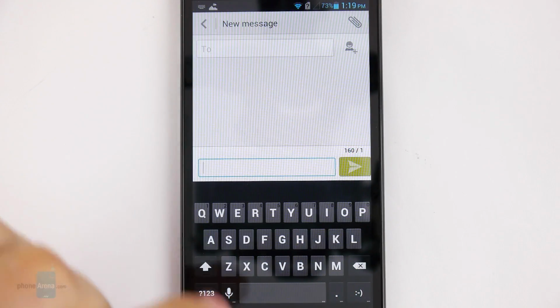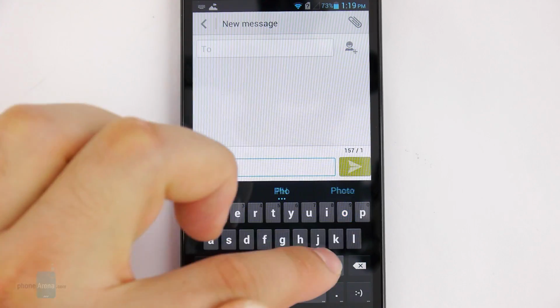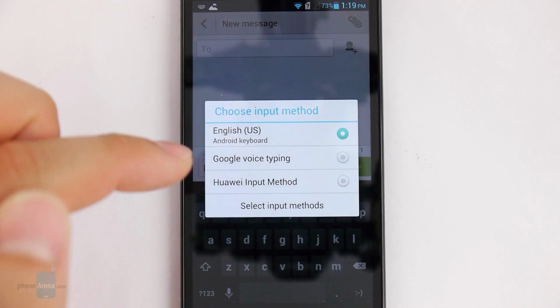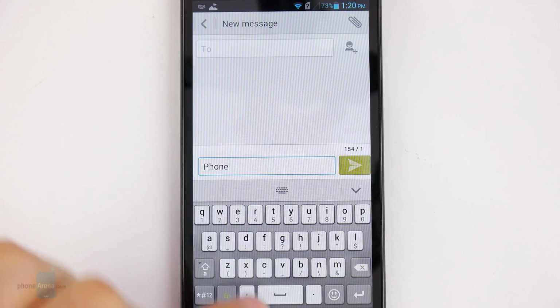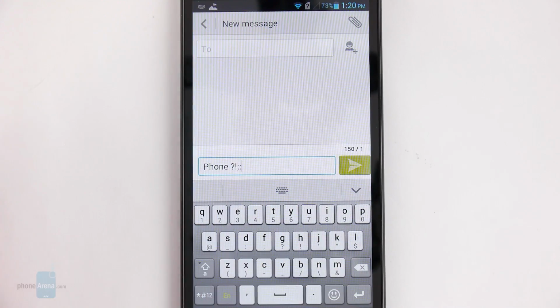There are 2 on-screen keyboards pre-installed on the Huawei Ascend P2, and the first one is the default Android keyboard which we all know and love, while the other is provided by Huawei itself. The Huawei keyboard is also comfortable with easy-to-hit buttons, and we like how symbols can be entered just by swiping down on the respective button.